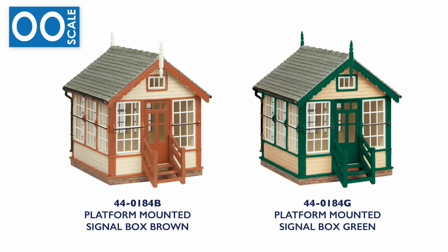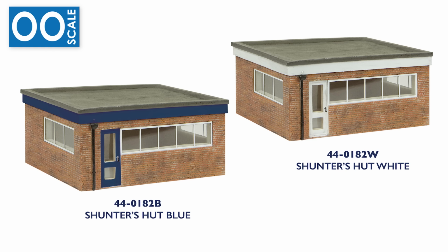Further signalling needs are met with this platform-mounted signal box, which draws some inspiration from Weybourne on the North Norfolk Railway, and it certainly looks the part in this brown and cream colour scheme. The model is also offered with green and cream paintwork. The Shunter's hut has more of a contemporary feel to it, and this model is available with white doors and fascias, or with these features painted blue.